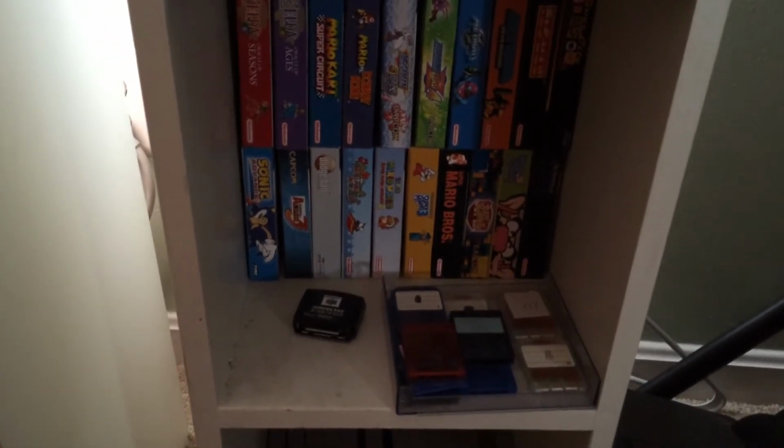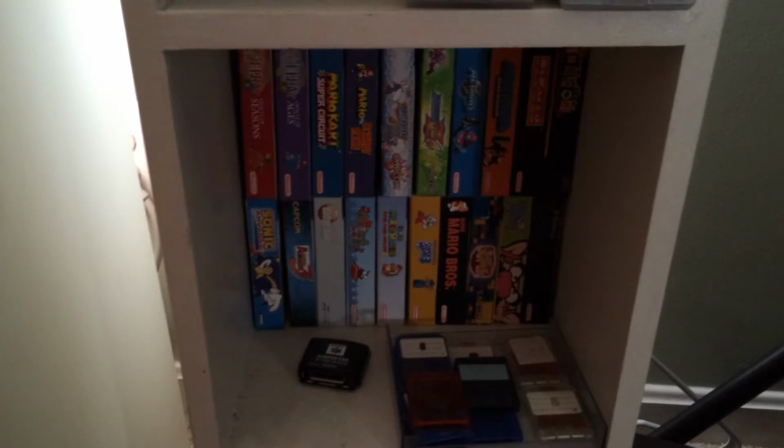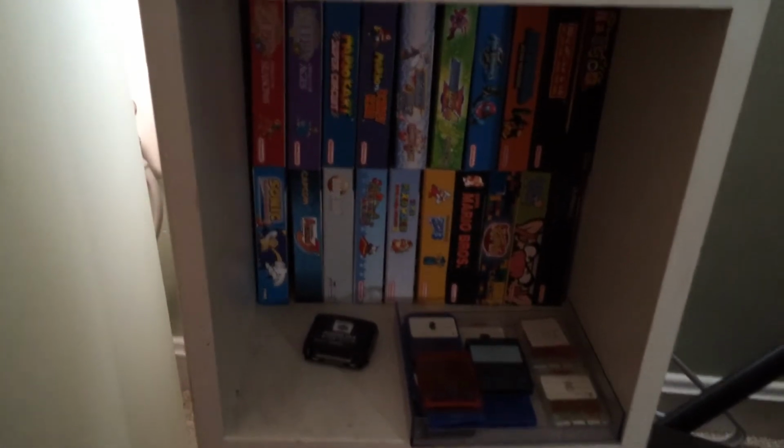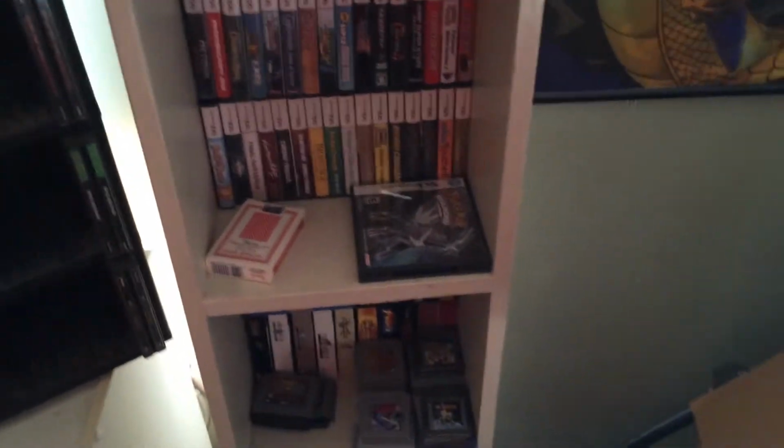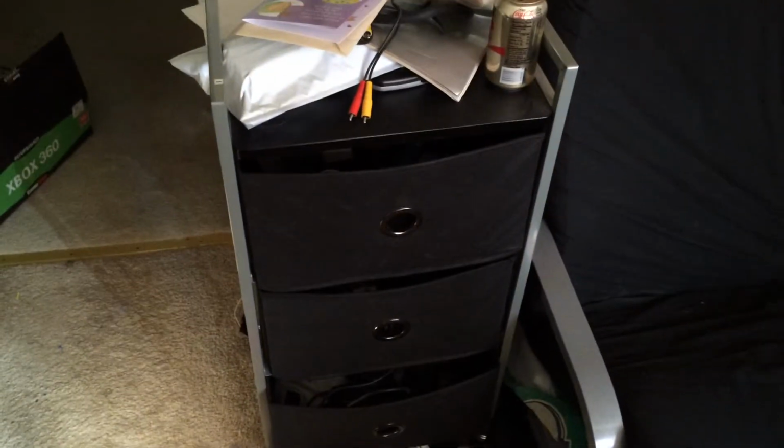Here's my PlayStation memory cards, more Game Boy Advance games. Again, all my Game Boy Advance games are complete in box. Then down here is my entire collection of N64 games. Again, missing a couple of the classics like GoldenEye, Paper Mario, just to name a couple. I would like to track them down, eventually. And then again, apologize for the mess. And then in this little shelving here are controllers for like everything.